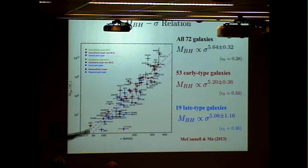Okay, epsilon is an intrinsic scatter. And you can see the slopes are roughly 5, although there's an overall normalization offset of 2. Okay. But I don't want to get into details here.